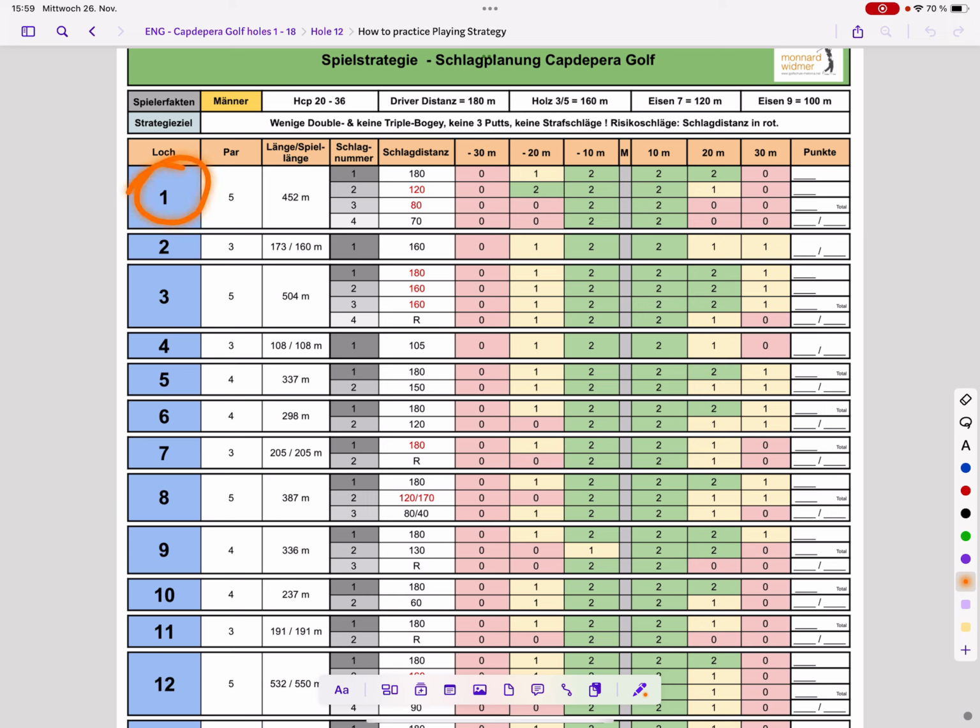So hole number 1 is a par 5 and it's that distance. And here we have shot number 1, shot number 2, etc. These are the distances that are added to each other. And then we have green zones around 10 meters to the left and to the right from the center. And we might have green zones at 20 meters around the center, left and right. We definitely don't have green zones around 30 meters. So we try and create the green zones and give you points. If you get your ball into these zones, you get points. So you then can mark down how many points you have made.